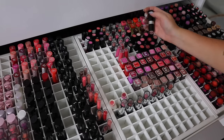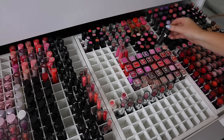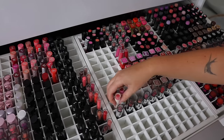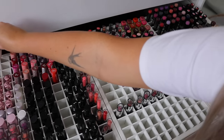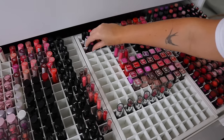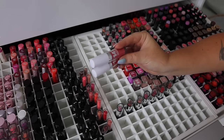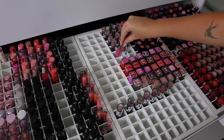What are these? Revlon. I'm gonna get rid of the Revlon. And do I want those Collection ones? I don't know. Innisfree can stay. Australis can go. These can go. The 14 hour megawatt Superstay lipsticks by Maybelline. Don't really use those ones.